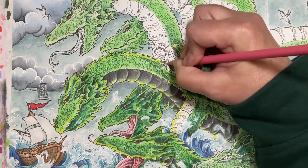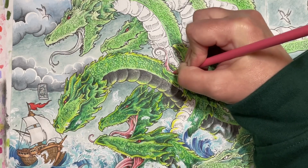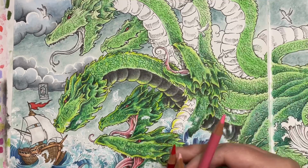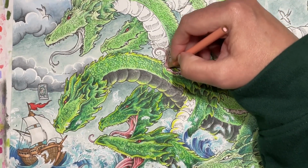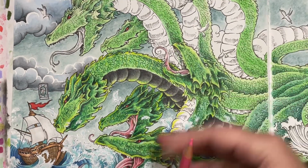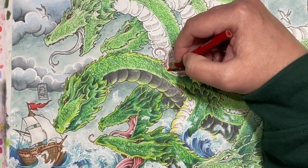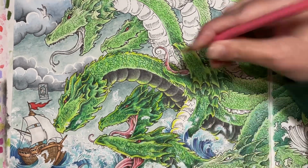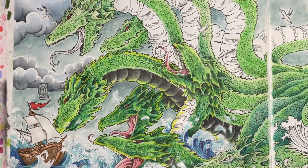So anywhere where there's lighter areas open, I just kind of left that open so I could use the light pink in there to blend things a little bit more. Then I used a little bit of the red after I did the pink so that it does a little bit of a shading effect there.